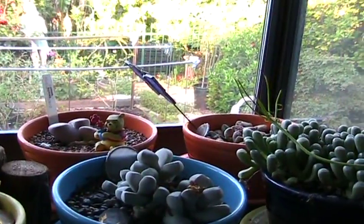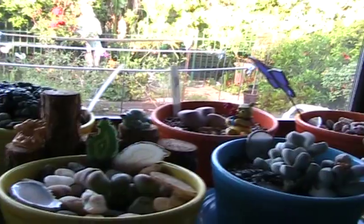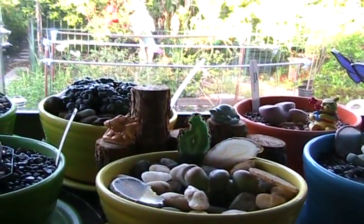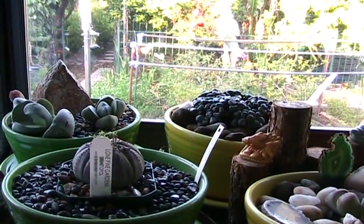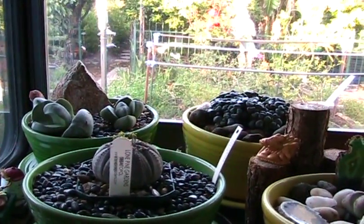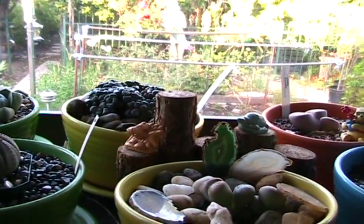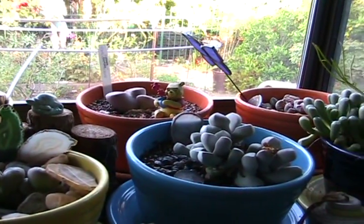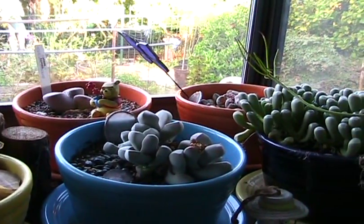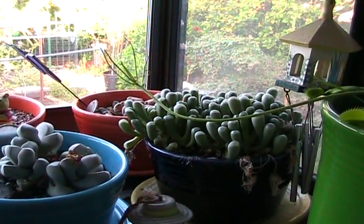And so it's a hard place to grow a lot of our standard houseplant foliage, but it is a really good place for many of the great desert-loving plants. Here you'll see we've got a whole collection of mostly South African plants, the living stones and euphorbias. These plants really thrive in the warm, bright light that exists inside this window.